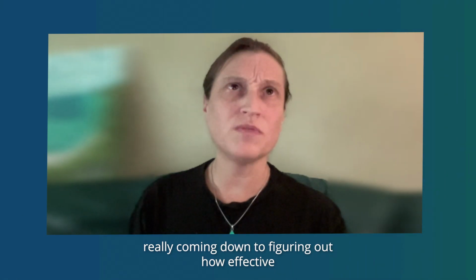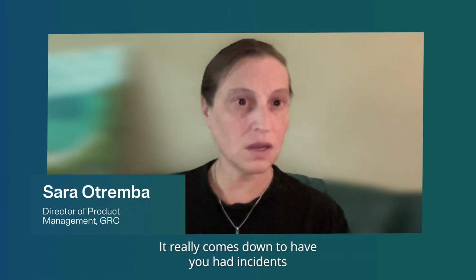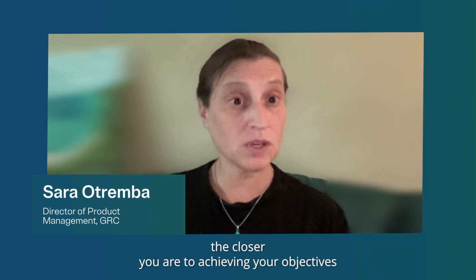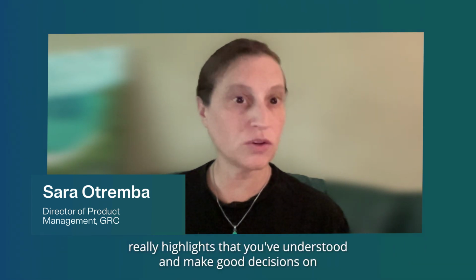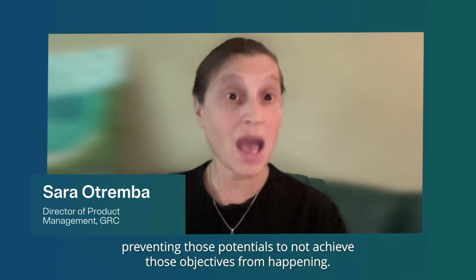Really, figuring out how effective your risk management program is comes down to data again. How do you measure how well you're doing? It really comes down to, have you had incidents that are really the actualization that a risk has occurred? The closer you are to achieving your objectives and not having pitfalls on the way really highlights that you've understood and made good decisions on preventing those potentials to not achieve those objectives from happening.